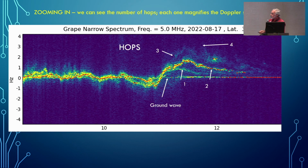So here is what we talked about when we talk about multiple hops. I think Nathaniel covered this in some of his talks. As you get closer to sunrise, you start getting multiple hops, and what happens is each time you get a hop, it magnifies the amount of movement in the ionosphere and the amount of change in the frequency.